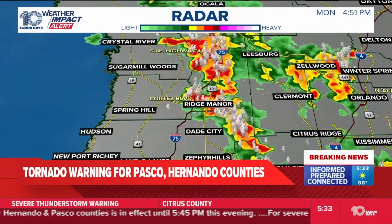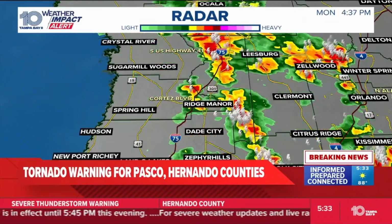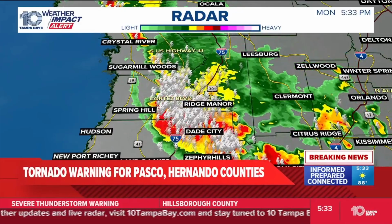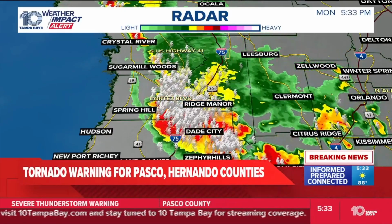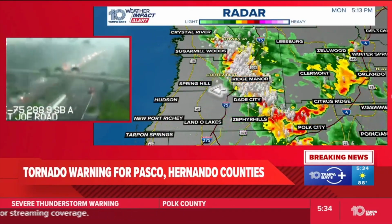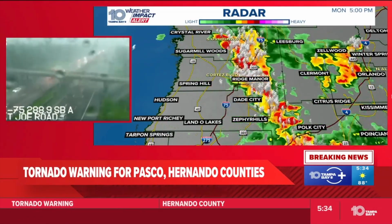I don't want my family near the back of the house when we have big storms, right? So our safe spot's kind of near the front a little bit more. That's another consideration. In this particular instance, with these winds that you're seeing right here, that's something I would be thinking about. That's 75 south of Blanton Road.